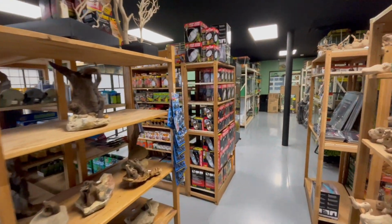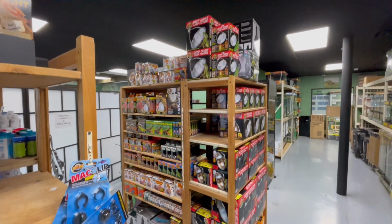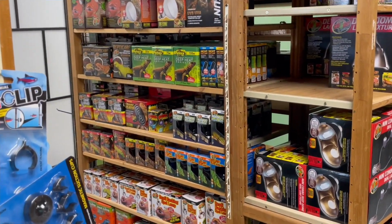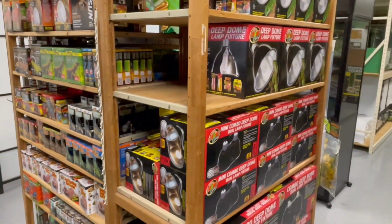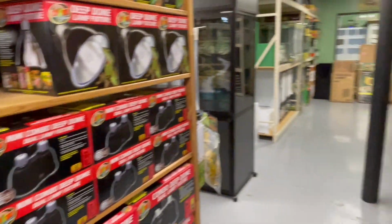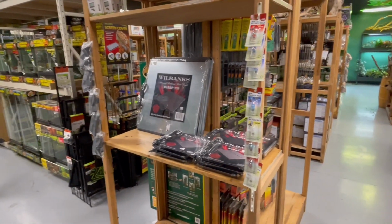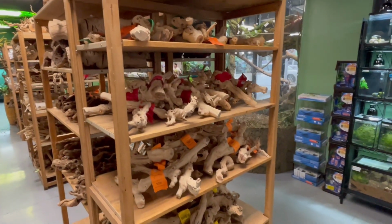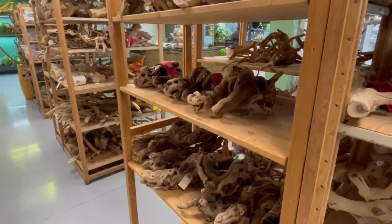Different types of lighting. So they got all different brands, you know, so I see Zoo Med represented here. So they got a whole Zoo Med show of lighting needs. They got the domes for single and dual lights. They got the Wilbanks radiant heat panels. Of course, they got all of your different types of wood. I mean, from ghost wood to, you know, driftwood.